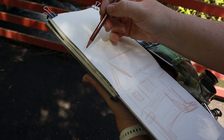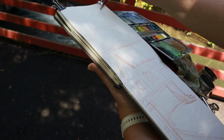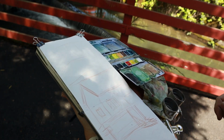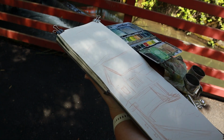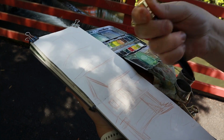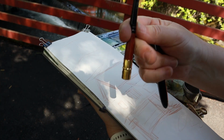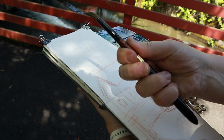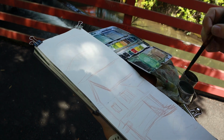I'm gonna do these trees here instead. So I got my composition down, and now it is time to mix some paints. I'm going to use my size 12 travel brush, put some water on it, and I'm going to mix the color.